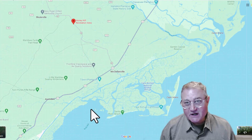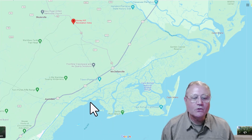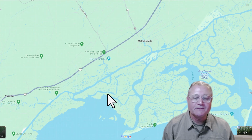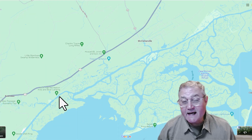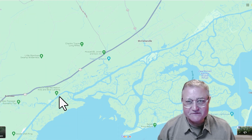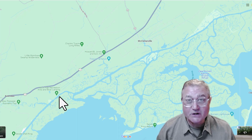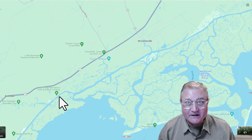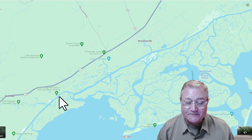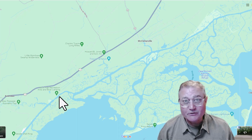There is no dump station up at Honey Hill Recreation Area, but there is a National Forest campground down here near McClellanville. It's Buck Hall Landing. It's right on this intercoastal canal. And Melody and I camped there. Very nice facility. They have electric hookups, and they have a dump station and fresh water fill. So if you're camping at the free camping area that I'm going to show you here in just a minute, you can dump your tanks and get fresh water at Buck Hall Recreation Area.